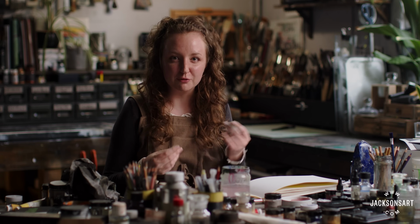Working with paint is like cooking, and pigments are like the ingredients. They each have different strengths, different flavours, different textures, different personalities, and they come together in really fascinating ways.